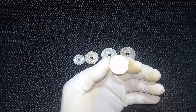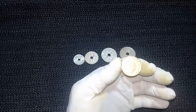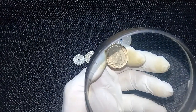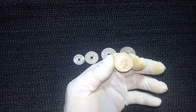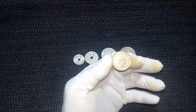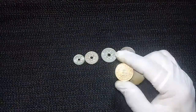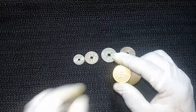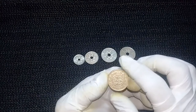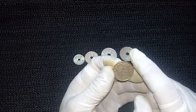I don't know, this is the first series or first issue of this kind of coin, a 10 Denmark coin. This is a 1989 Denmark 10 kroner. And on the reverse, the value here, a 10 kroner on the bottom, the 10 kroner here, and the coat of arms of Denmark here, a crown on the top.